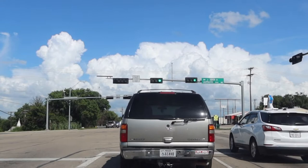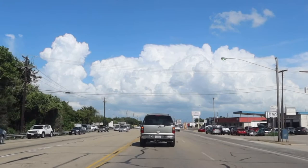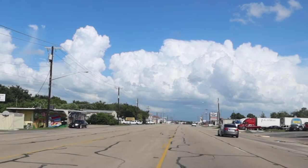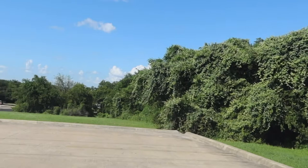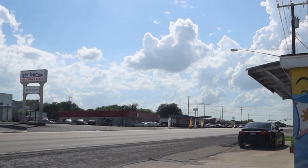So coming up to my left is the Filipino store. So we are going to turn left here so that you will be able to see the area. And ta-da! So this is the Filipino store. As you can see, there's somebody in there, and of course there's Philippine graffiti on the wall, and ta-da! Well, actually that's the owner.